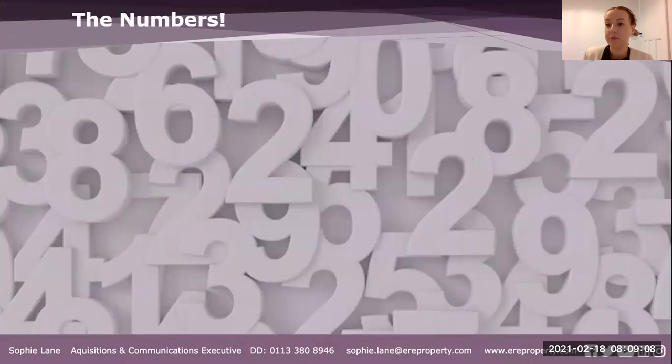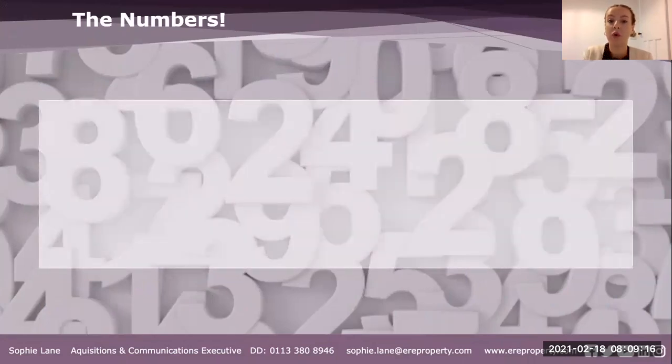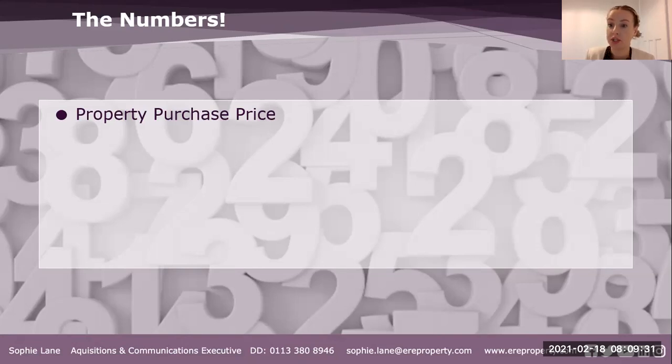So once you've established that you've got a good area and you want to invest in this area, then you should be looking at the numbers. So there are 4 main areas to analyse for the numbers. The first one is the property purchase price. So how do you know whether what you're paying for your property is above or under what it should be?